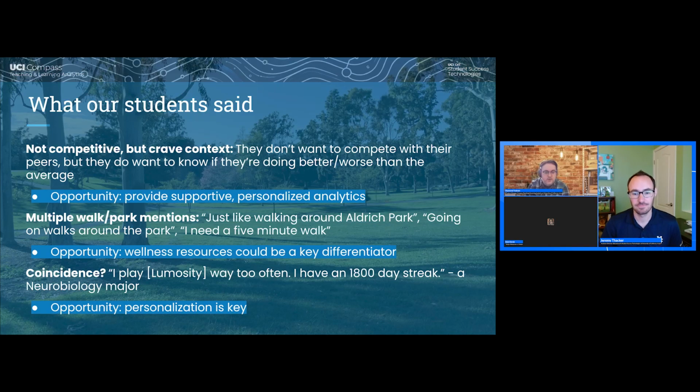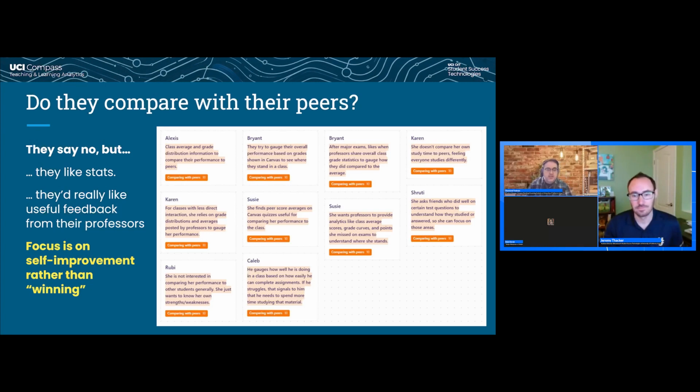We also found one student was a neurobiology major, and they pointed out that they've played Lumosity, a brain training app. They had an 1,800-day streak as of last summer. I hope they still have their streak. It would be like 2,000 days by now. That kind of points out that personalization is key, something that really resonates with students, that they can use something that ties into their interests. So these became key guiding principles for the tool: supportive, personalized analytics, wellness resources, and a personalized experience for them. The next few slides dive a little bit more into that user research.